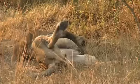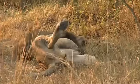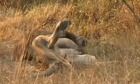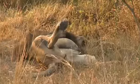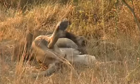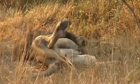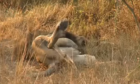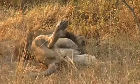And I say that in terms of this specific scenario where there's two big males and one lioness. Big males can and will hunt. Don't be fooled. They can certainly hunt when they need to, but naturally they're going to target bigger, more dangerous prey to bring down, like buffalo. That's more suited to their build.